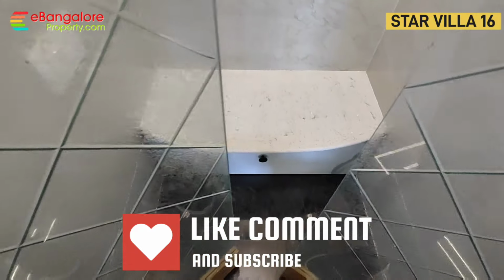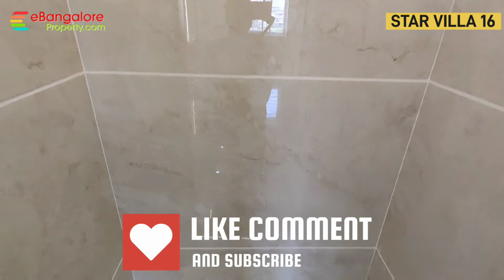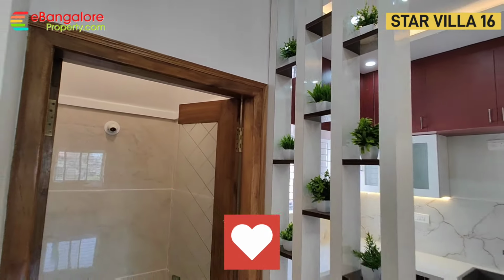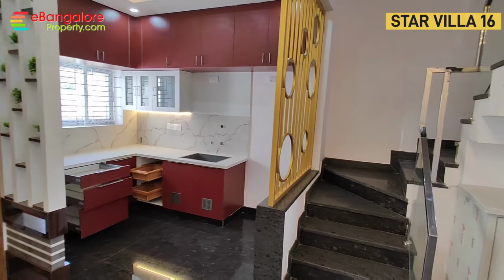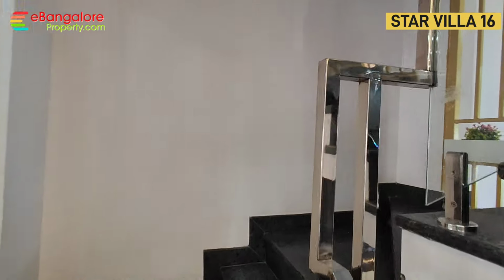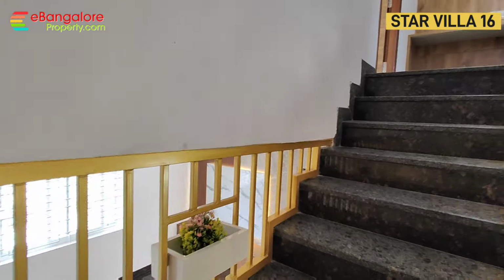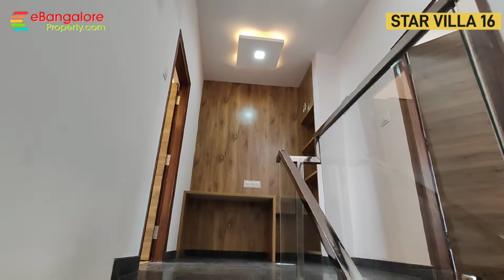Beautiful puja room with glass door. 2x4 wall tiles are provided with LED lighting on top. Here also decorative plants are kept. Glass and stainless steel railing. We have reached the second floor.